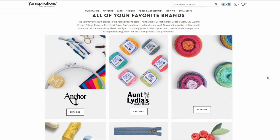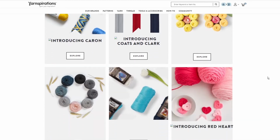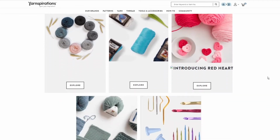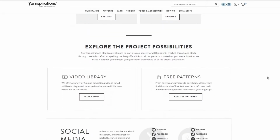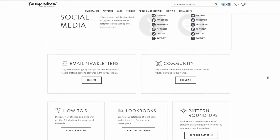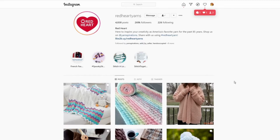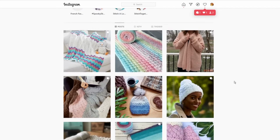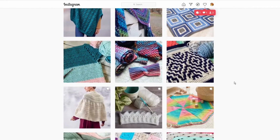If you've never wandered out to the Yarnspirations website, you'll find a bunch of familiar brands like Red Heart, Caron, Lily Sugar 'n Cream, and Susan Bates, among others. They sell direct, so there's no stopping you from opening a window and perusing their wares. Even though it's easy to thumb your nose at the fiber factories, Red Heart maintains an Instagram account, as does Yarnspirations. Both are full of eye-catching colors and patterns. It's worth checking them out.